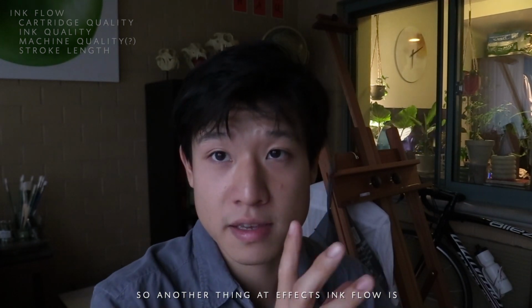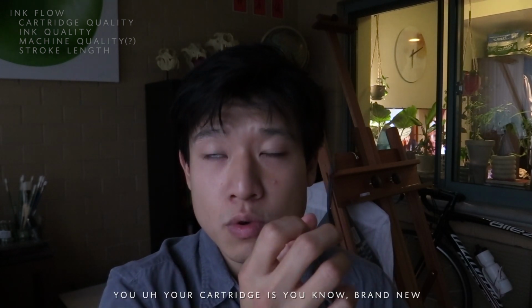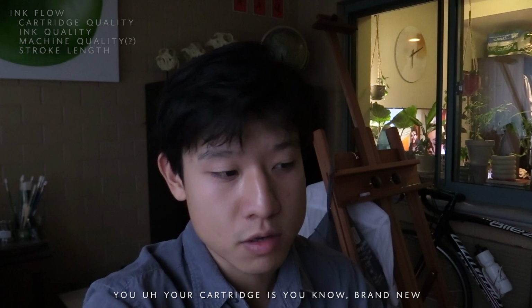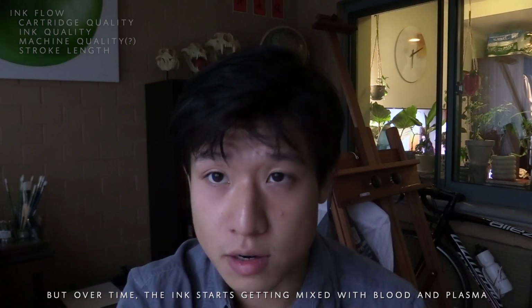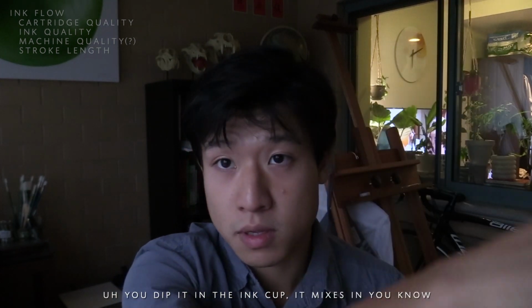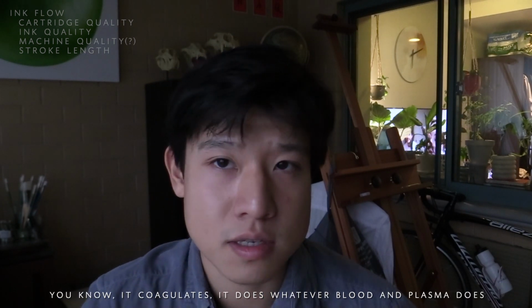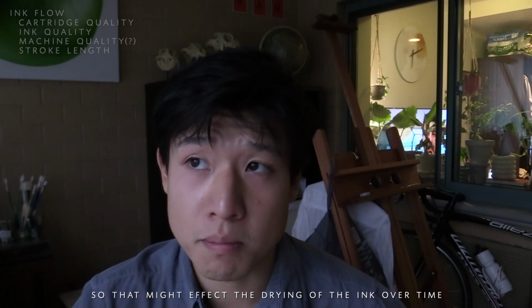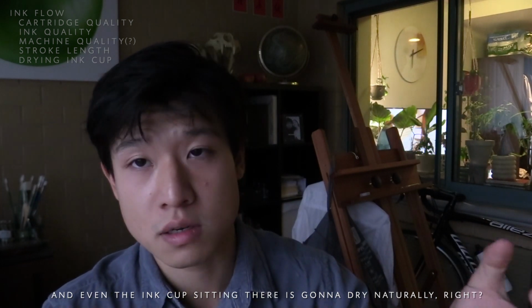Another thing that affects ink flow is, in the beginning you start out with a fresh cup of ink. Your cartridge is brand new. You open it from the packet, use it clean. But over time, the ink starts getting mixed with blood and plasma because you're hitting the skin, tattooing, and little amounts of blood come out. You dip it in the ink cup, it mixes in. When blood dries, it coagulates, it does whatever blood and plasma does, so that might affect the drying of the ink over time. And even the ink cup sitting there is going to dry naturally, right?